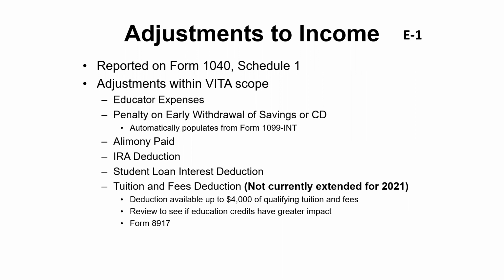One thing we want to take a look at is that generally with education expenses, tuition and fee, we're probably going to be better off taking a tax credit. But if this tuition and fee deduction is reinstated, a deduction might actually be preferable if we're trying to reduce our adjusted gross income or taxable income for other credits. Generally, we want to see which one is going to have the greater impact. That's going to be on the Form 8917 if it is in fact coming back into play for 2021.